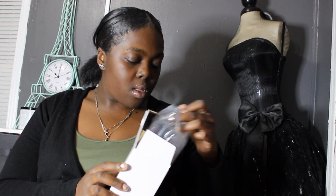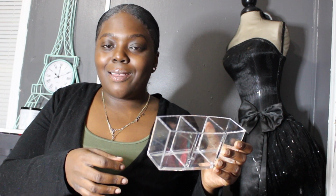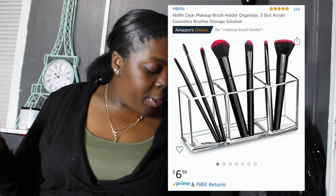Next, in this package, oh, I'm so happy I got these. For a second I thought these were glass, but it's plastic. But anyway, it's like a three holder container thing. And what I'm going to do is put my makeup brushes in this. You can also put other things in this, anything that you want. But for me, obviously, it's my makeup brushes. So I'm excited that I got these, because the makeup things that I have now just don't flow with the room. So I had to get stuff that flows. I'm gonna also put up the price and all that for you, so don't worry.